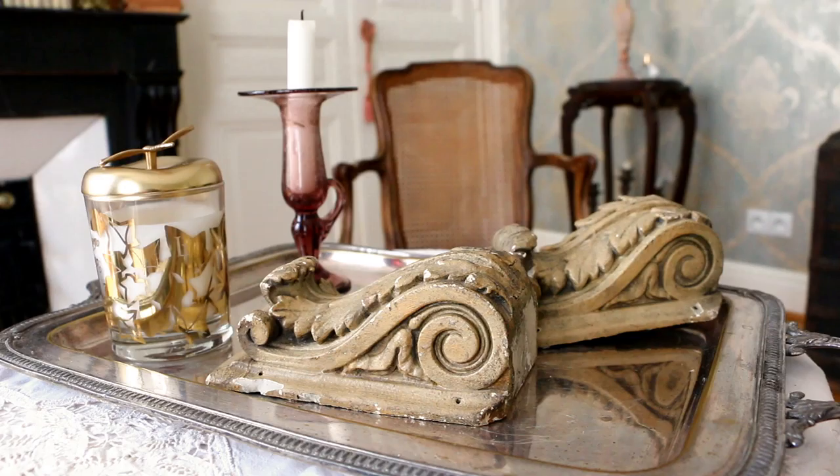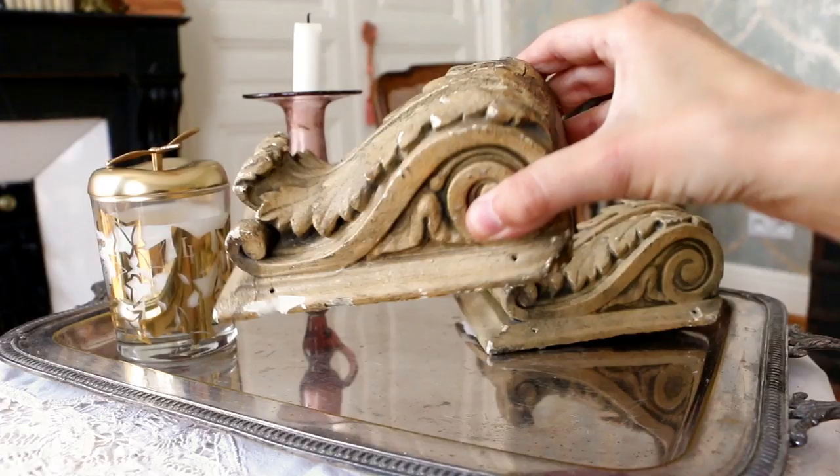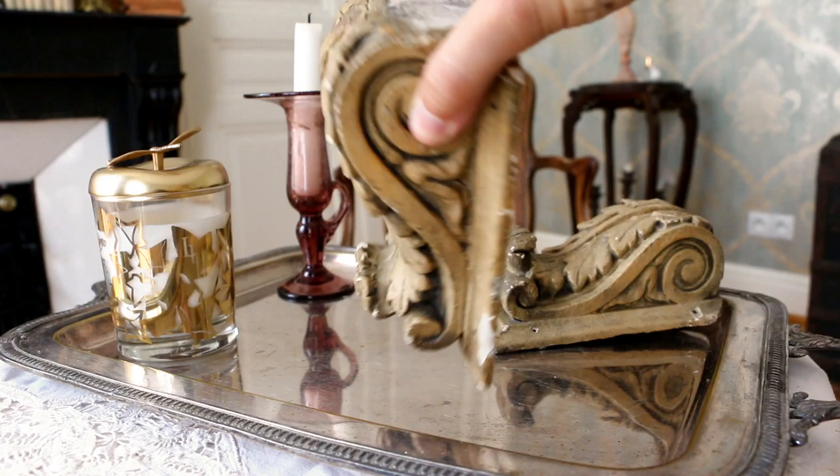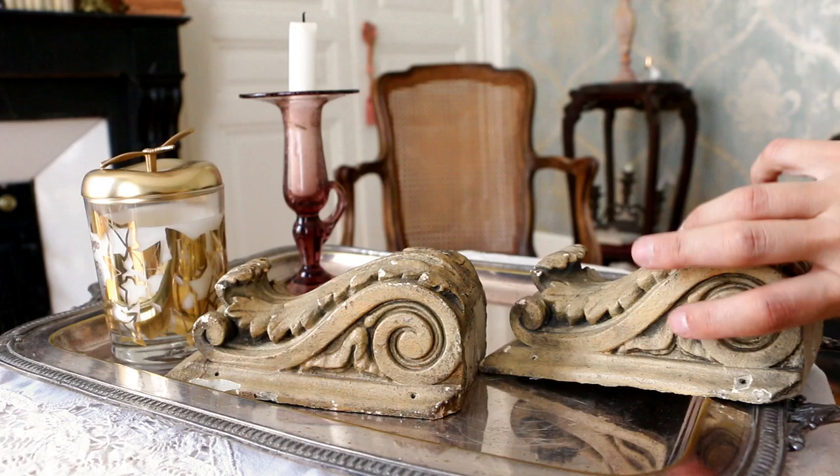The very last thing I found in my brocanteur, the last time I went there, were these random little things. They are supposed, I think, to support some shelf, but I will see how I use them. I have two of them. One is a bit broken, so we'll see. I will see what I do with them. I think you can always find something to do with these sort of things.